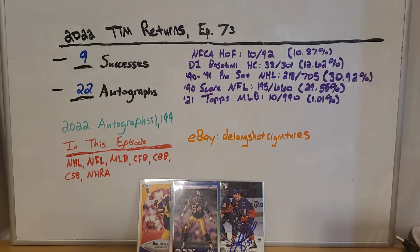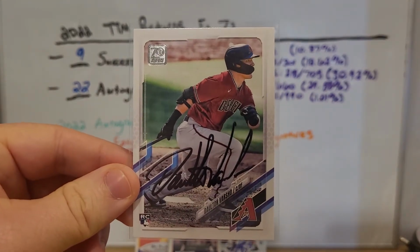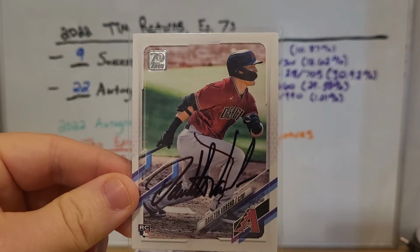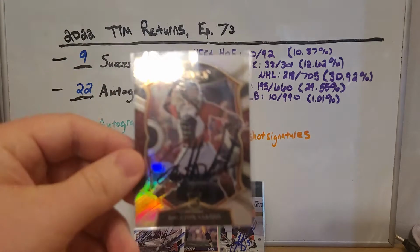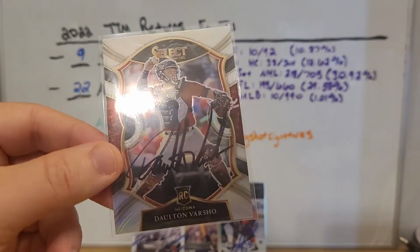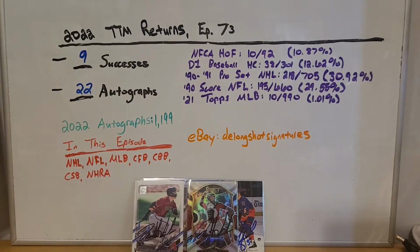This is coming back from Arizona Diamondbacks catcher Dalton Varsho. So he signed 2 of 2, including this 21 Topps. He's got a very nice signature. And then at the last minute, I was able to find this Panini Select from 2021. I think it's just the standard prism refraction variation. Couldn't find the regular base card for the life of me. But still really glad to get those.